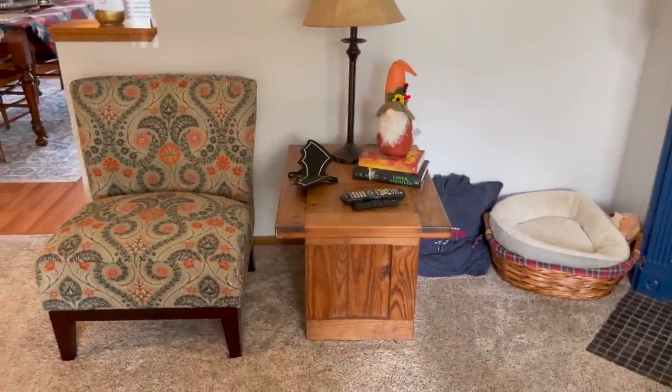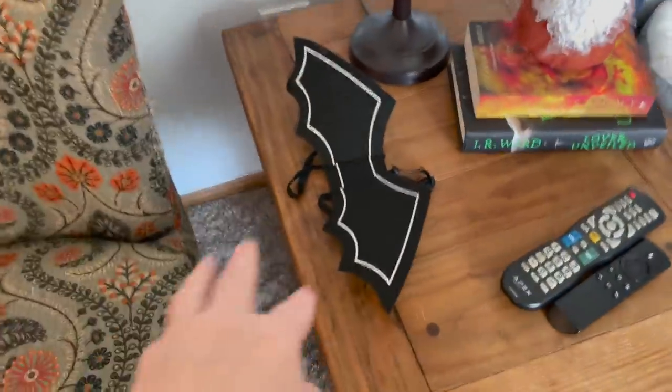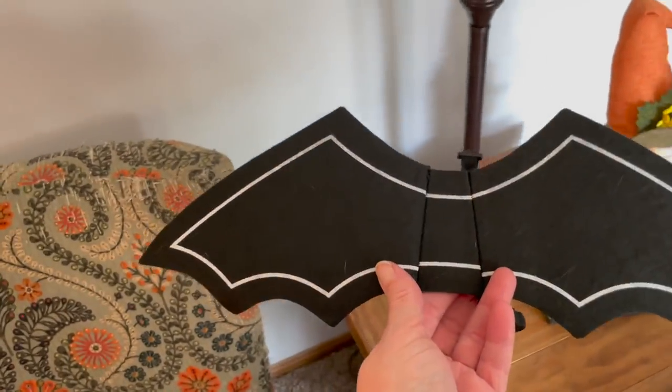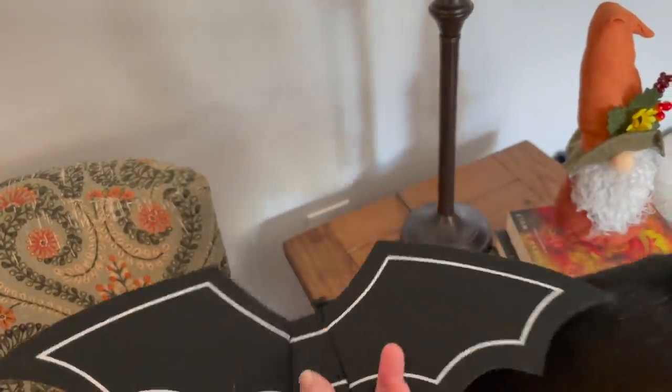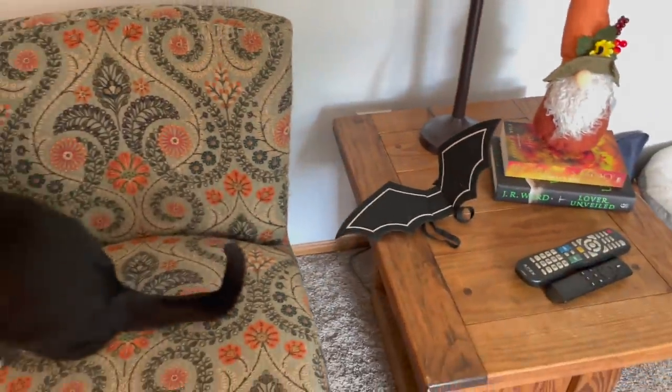And then this is from the Dollar Tree and it is a pet costume. I don't think I hauled it, but this is just felt. And then I had it put on the boys and they hate it. But, you know, they had some costumes.